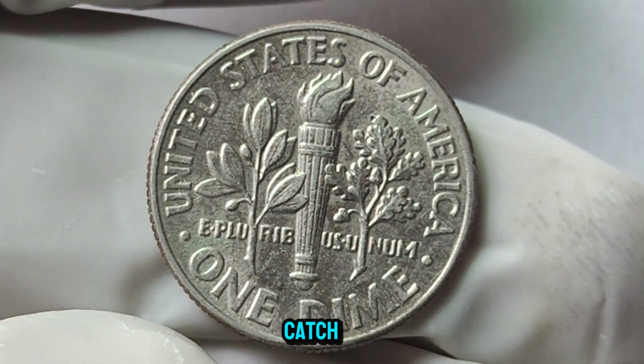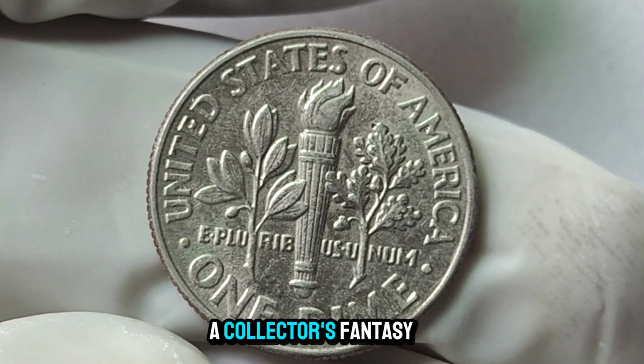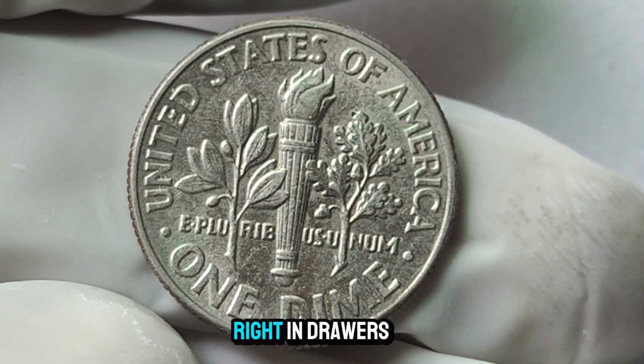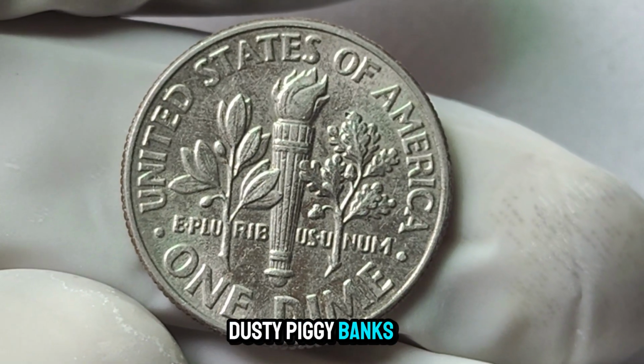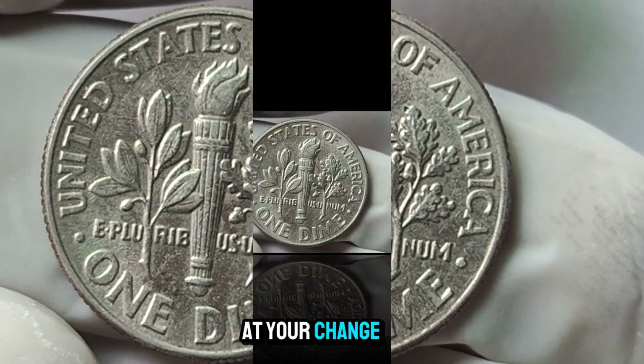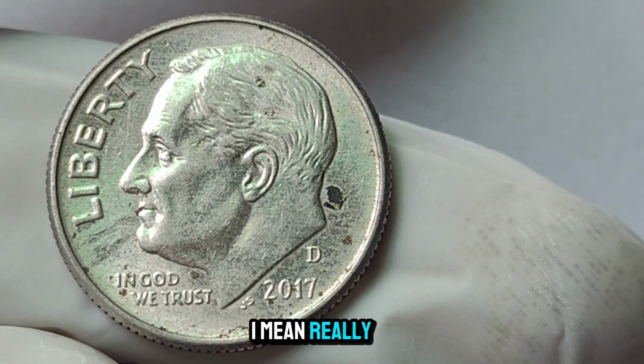Now here's the catch. This isn't just a collector's fantasy. This is happening right now in the United States. Right in drawers, old jars, dusty piggy banks. Let me ask you something. When was the last time you actually looked at your change before handing it over? Not just glanced, really looked.